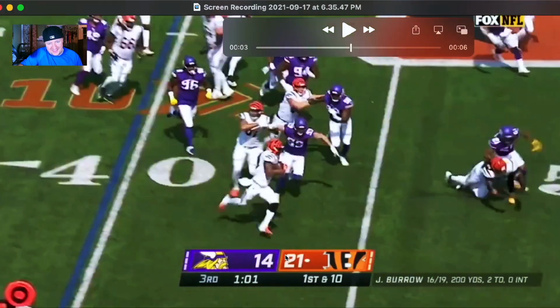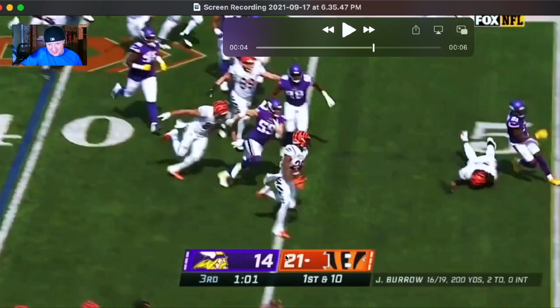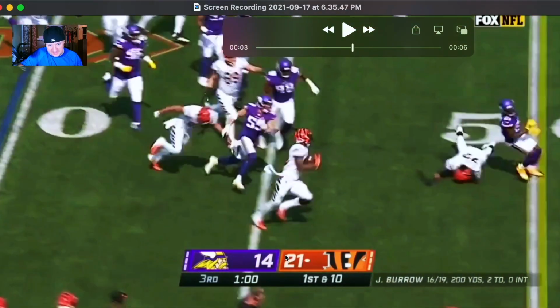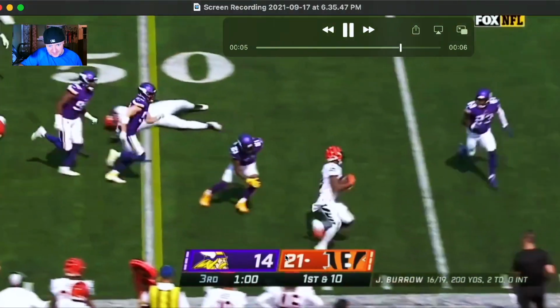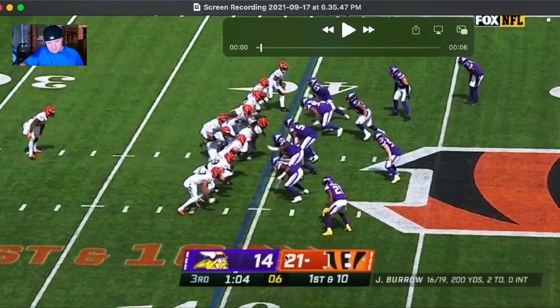72, though. Look at this block, and it just ricochets off the DB. DB kind of slips back. He's taken out of the play, though. Mixon's running. We're going to run that full speed. Bam. And then just a good play. It's not like he did anything spectacular. He's got the offensive line doing well in this play for him.